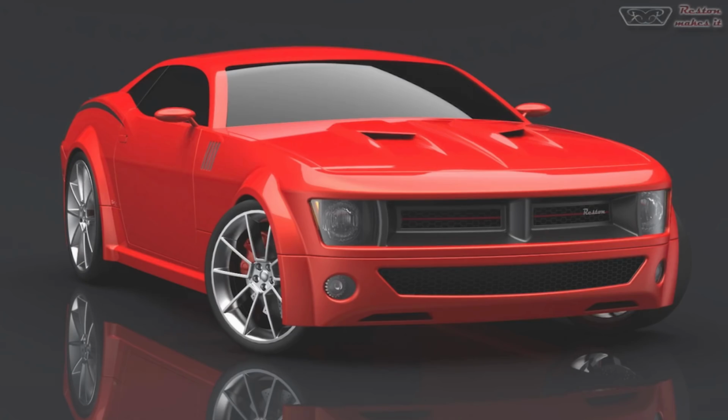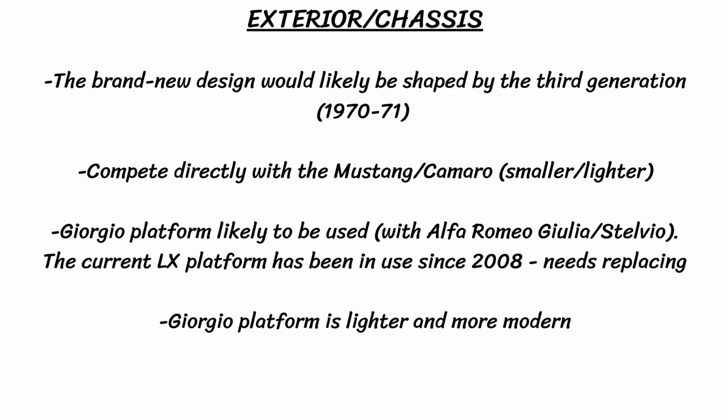The chassis would likely be on something similar to the Giorgio platform, which the Alfa Romeo Giulia and Stelvio currently ride on. It sounds like the next-gen Jeep Grand Cherokee will also share the same platform as well. An entirely new platform seems unlikely, unless it will be shared by other FCA models for economies of scale.